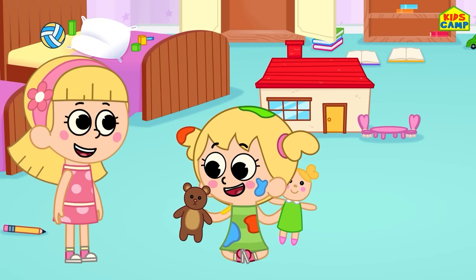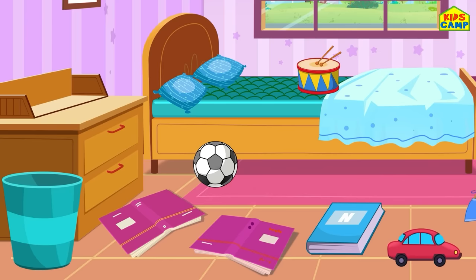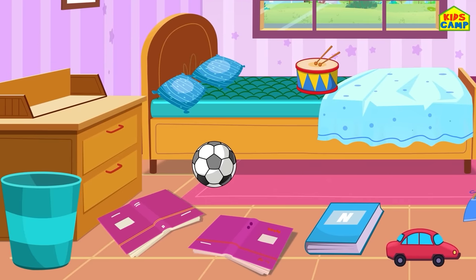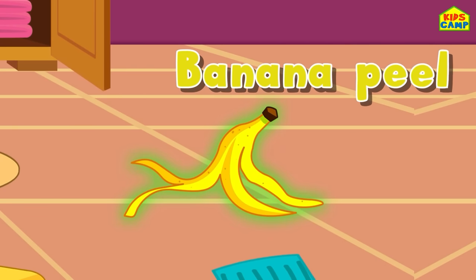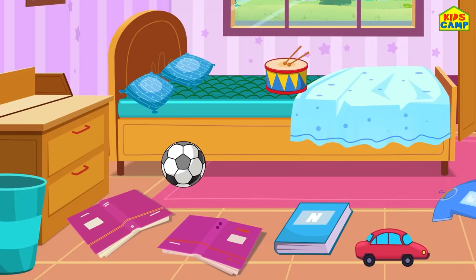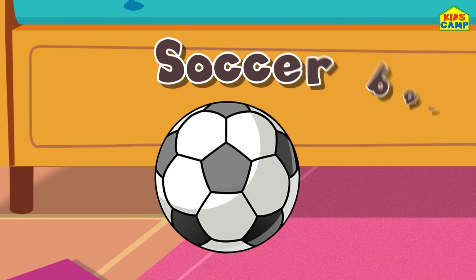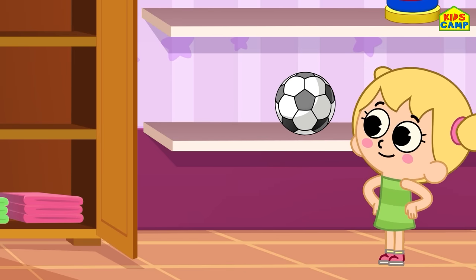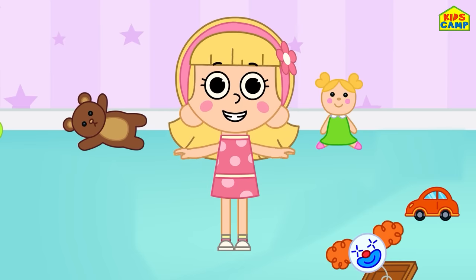Come on, Eva. Eva, you know what you have to do. That's right. Let's first pick up the banana peel into the dustbin. Good job. Now, what else? Let's pick up the soccer ball and keep it on our shelves. Good job, Eva. Very good. Let's clean some more.